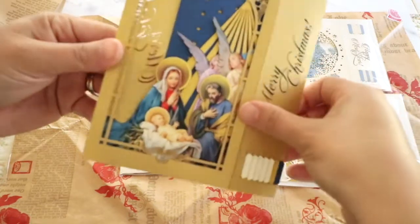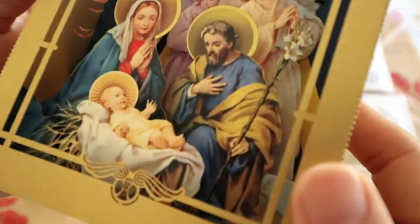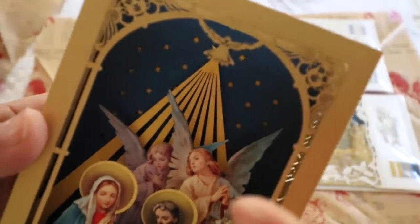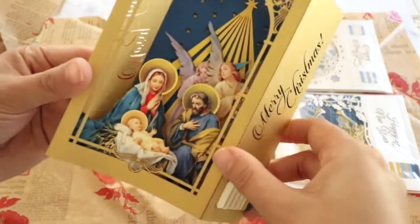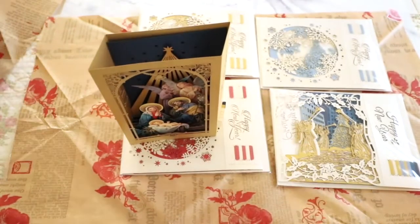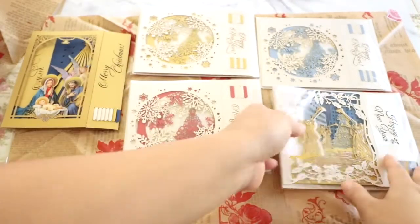Can you see? So it lays flat down like this, and then you pop it up, and it has gorgeous detail. This baby Jesus and Mary and Joseph and the angels. This is absolutely amazing. I think anybody will love a card like this. Very gorgeous. My goodness, I love this, and it sits so nicely, so it could definitely be displayed at the house. Very, very beautiful. I love that one.